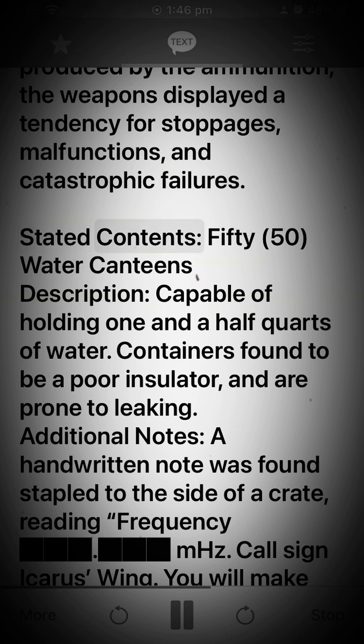Stated contents: 50 water canteens. Description: capable of holding 1.5 quarts of water. Containers found to be a poor insulator, and are prone to leaking.